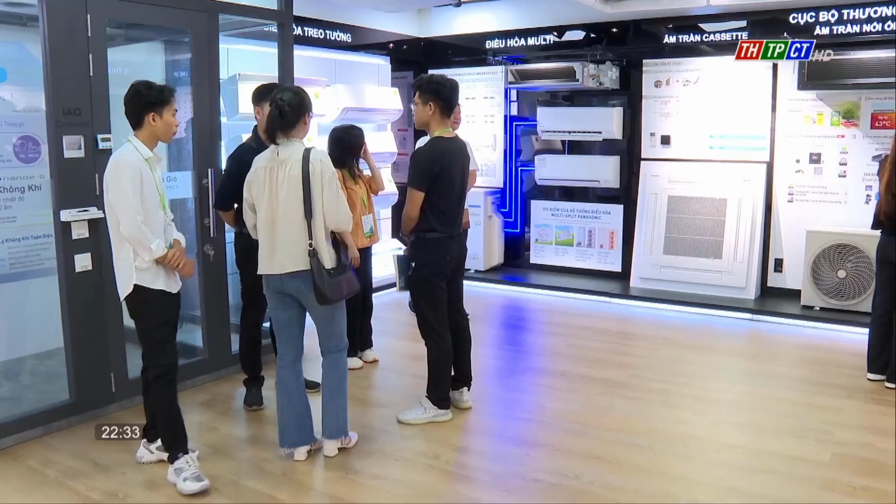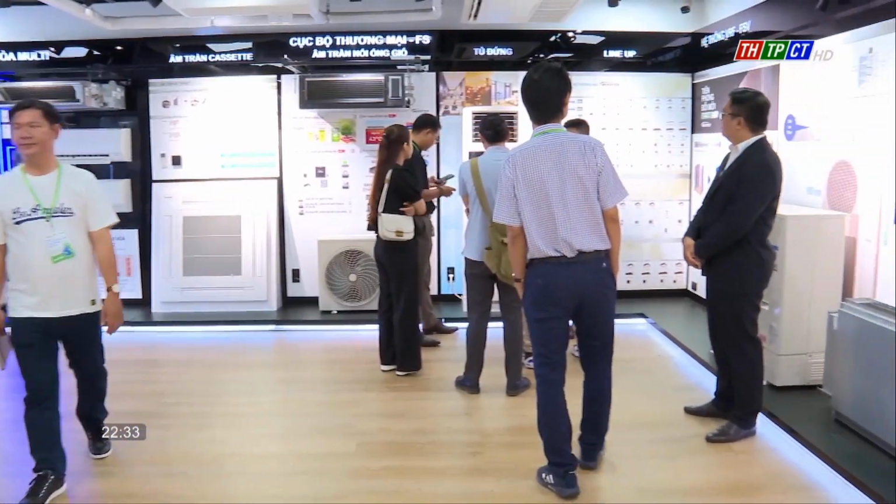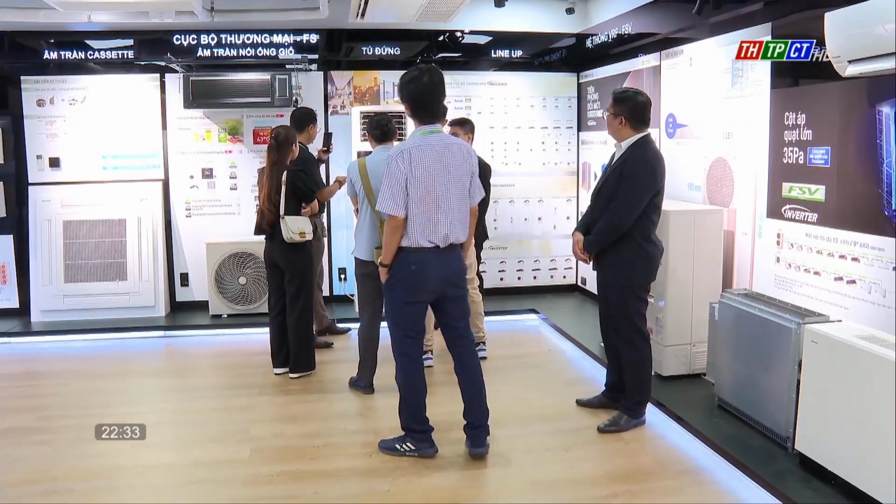It is very desirable that in the near future, Cần Thơ architecture, with the help of the Cần Thơ Architects Association, will contribute to the creation of a Cần Thơ city with an identity and sustainability appropriate for the times.